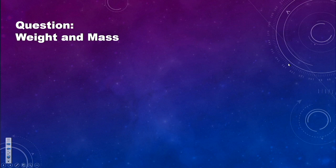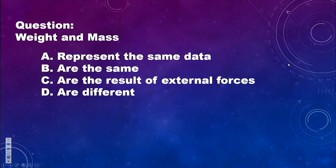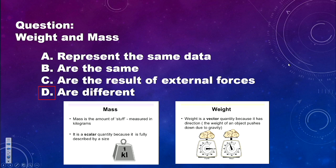All right, so here's a question from your questionnaire about weight and mass. Which of these statements are correct? Weight and mass either represent the same data, are the same, are the result of an external force, or are different? Correct, D, they're different. Because once again, mass is the amount of stuff you have. Weight is the result of a force, or gravity, acceleration due to gravity, on the object. There's a picture for you guys.